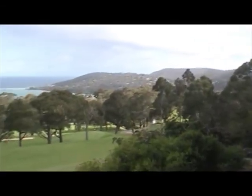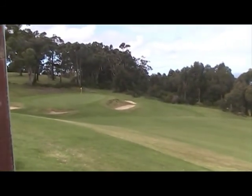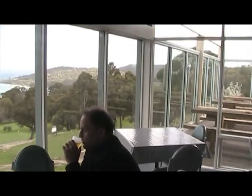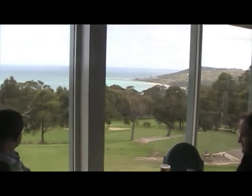And here we are at the Lorne Golf Club. What a view they've got, huh? Going to have a beer at the Lorne Golf Club. How's that for a view? Amazing.